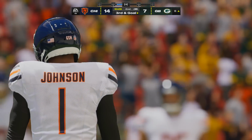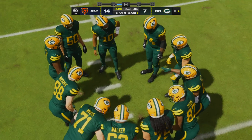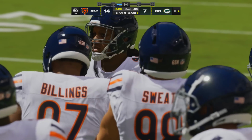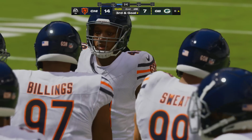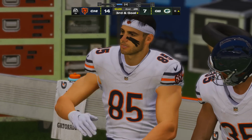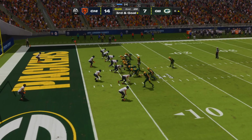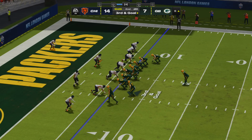Not sure what happened out there, but it looked like the timing was a little off on that throw. Well, you know I'm a defender, so what am I going to say? Great defense. Darn right. They did something to disrupt that timing. They've been denied touchdowns in the red zone twice already. Here comes 3rd and goal.